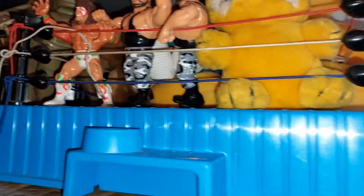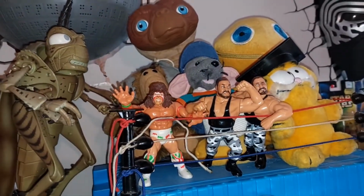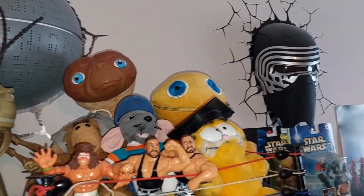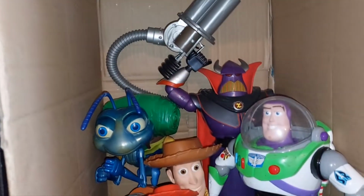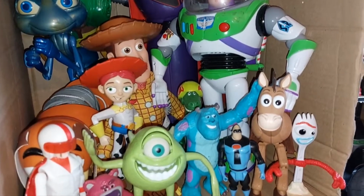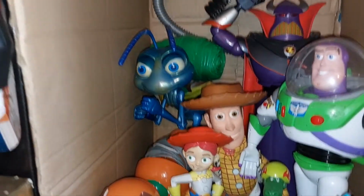Up here I've got the Hasbro wrestling ring. That's just a couple of doubles there. Yeah, Ultimate Warrior and the Bushwhackers. In there you've got E.T., Zippy, Garfield, Roland Rat, Alf. And this section I love as well. It's my little Pixar section. It's absolutely awesome. It's got all my little favourite Disney Pixars.